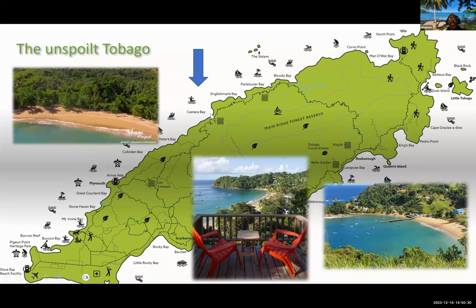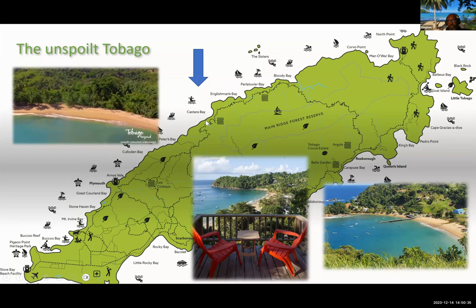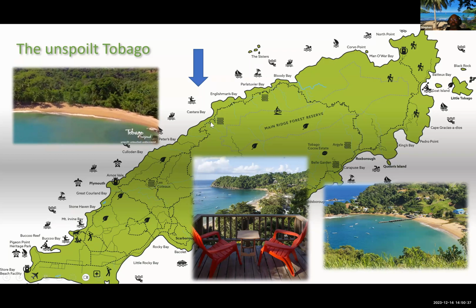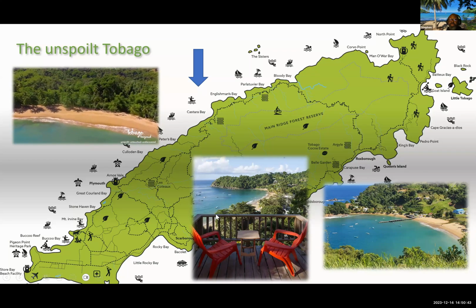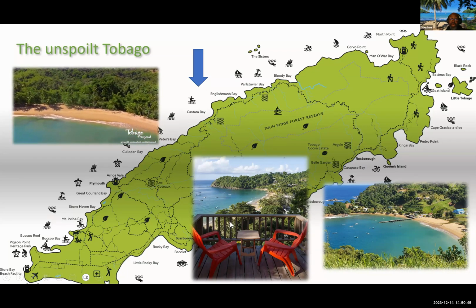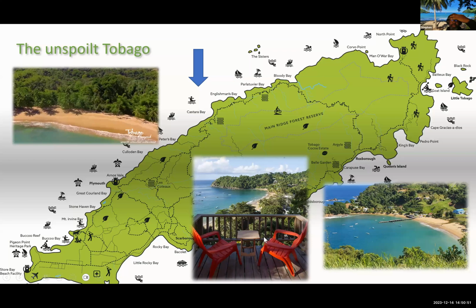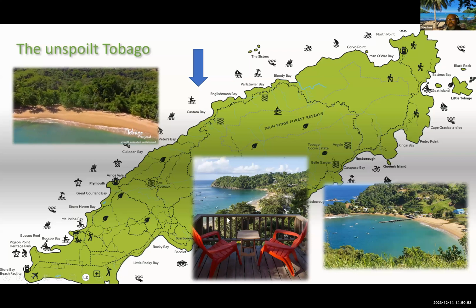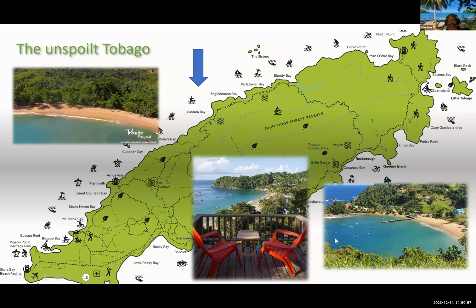Yes, and then we come to what I call the authentic, down-to-earth Caribbean experience. You've got Castara Bay, you've got Parlatuvier Bay, which are basically gorgeous, beautiful villages. This is Castara Retreat overlooking Castara Bay, and just underneath here is a little school where you just hear the kids playing. It's just absolutely gorgeous. That is my favorite place in Tobago, this beautiful village here.